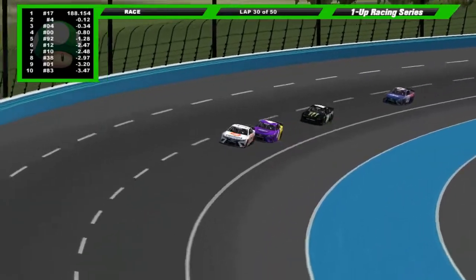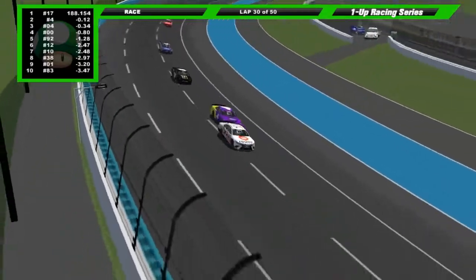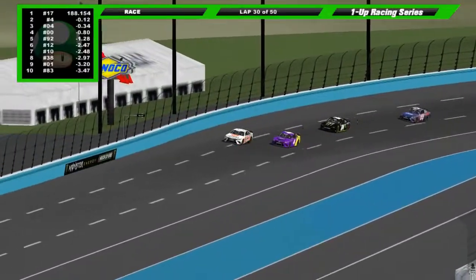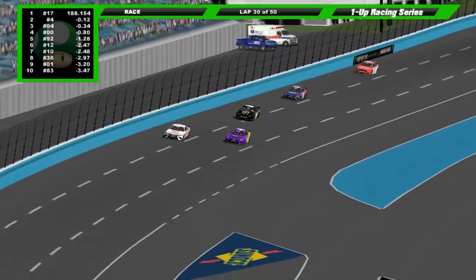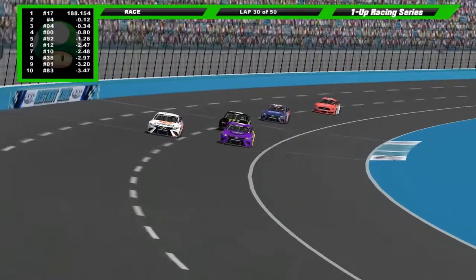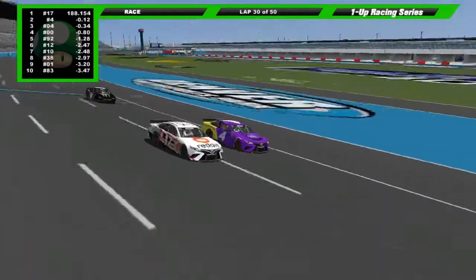Remember, they started 9th in this race, and in just 30 laps, they're to P2 right now. And now gets underneath Nelson Reeves in the 17. This is going to be an interesting battle for the race lead. And I think Reeves is going to lead this lap at the line.